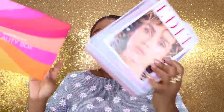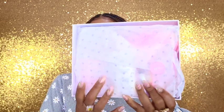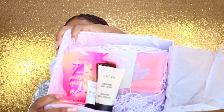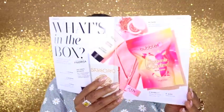So when you open the box, this is what's on the top. We always get a little pamphlet book in here. So that's that. And then you get a little sticker right here that makes sure you know that it was sealed. And I'll give you guys a quick sneak peek. That is your sneak peek right here. And we're gonna dig in. So the book always just talks about the things that you're gonna get in your box, which is this, what's in the box.